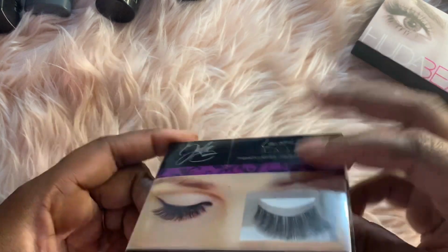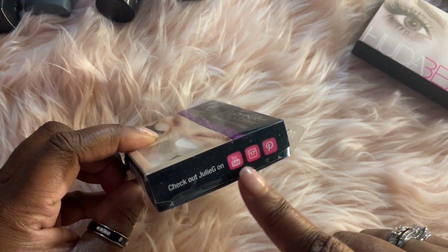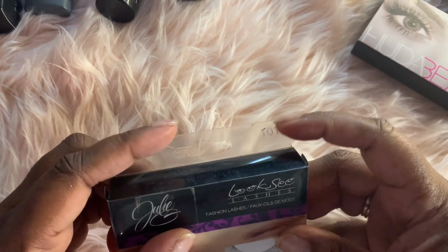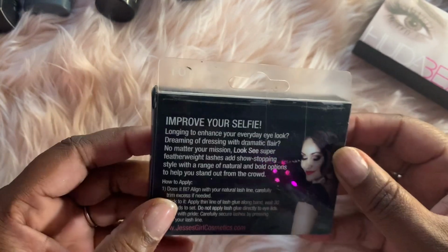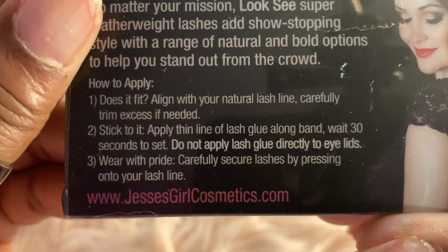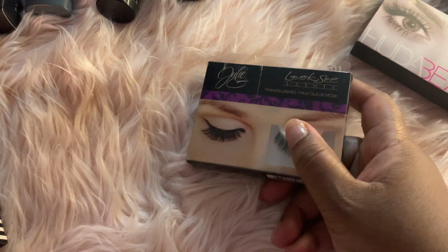It has latex free lash stuff in here. This company can be found on YouTube, Instagram, and Pinterest. And these are the 101s, apparently. So, yeah. And this is jessiesgirlcosmetics.com. Take a screenshot, look it up, and see if they have some lashes for you guys.